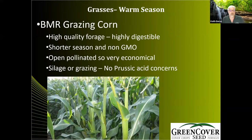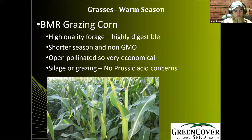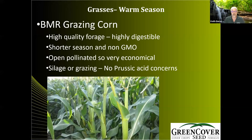Okay. Well, good. So let's move into the grasses, because there's a ton of warm season grass options out there. One of the ones that people don't usually think about is corn. There's a lot of corn grown, but we have a BMR grazing corn. There's a number of different BMR grazing corns out there. The BMR stands for brown midrib. We'll talk a little bit more about that when we get into the sorghum traits. But it's a gene, when the breeders can get it to express itself, it codes for less lignin in the stalk. And so this BMR corn has less lignin in the stalk, and it's very, very palatable.